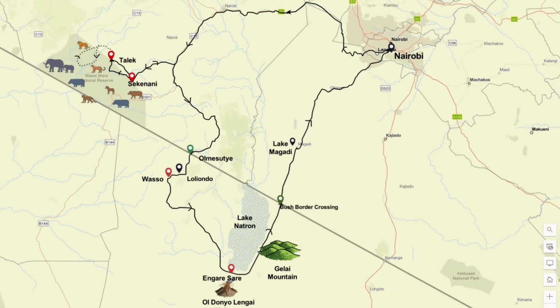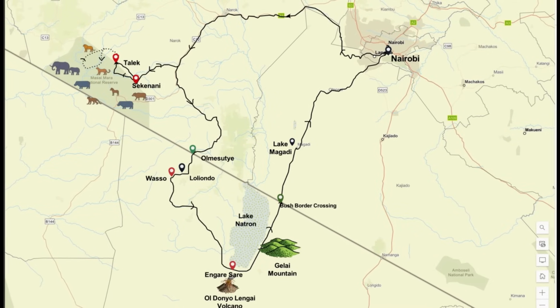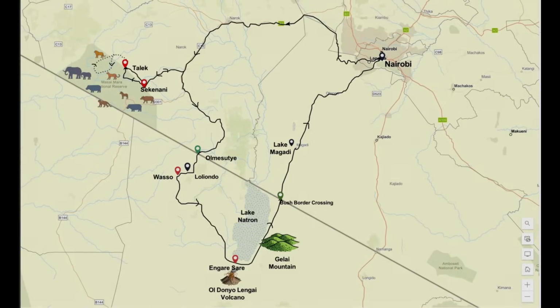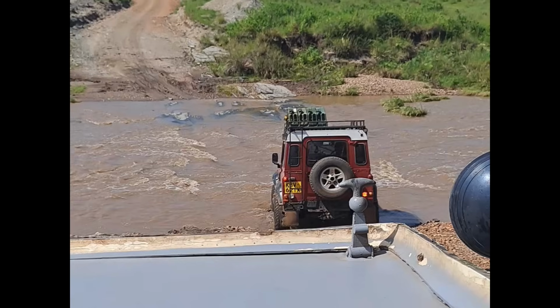I hope you enjoy this epic expedition that crosses numerous rivers, combats mud and the inevitable breakdowns. Can you guess which rover? Stay tuned.